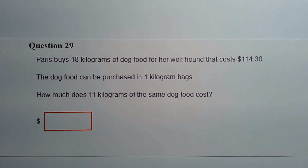Question 29. Paris buys 18 kilograms of dog food for her wolfhound that costs $114.30. The dog food can be purchased in 1 kilogram bags. How much does 11 kilograms of the same dog food cost?